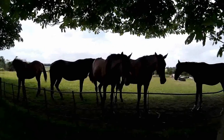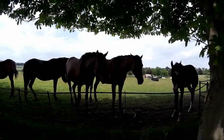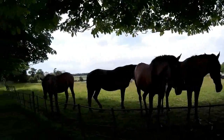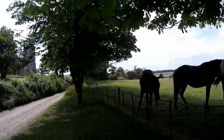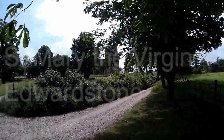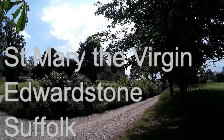Well, we're in the middle of the beautiful Suffolk countryside. Look at these horses. And this is the church of St. Mary the Virgin. This is the village of Edwardstone.